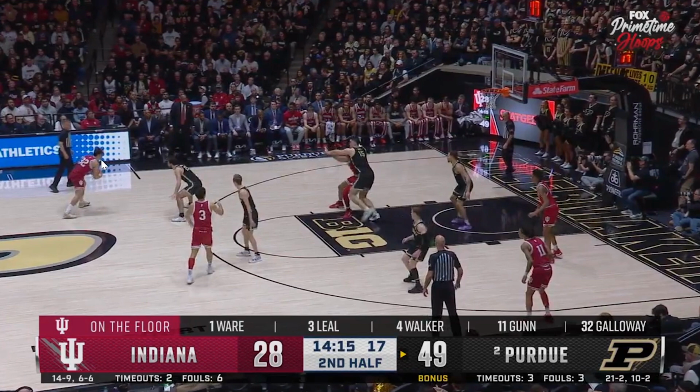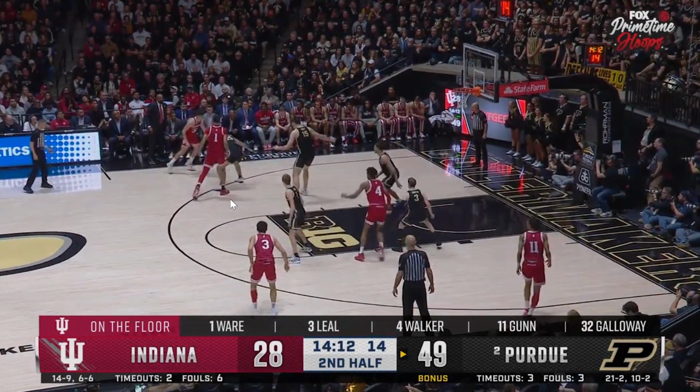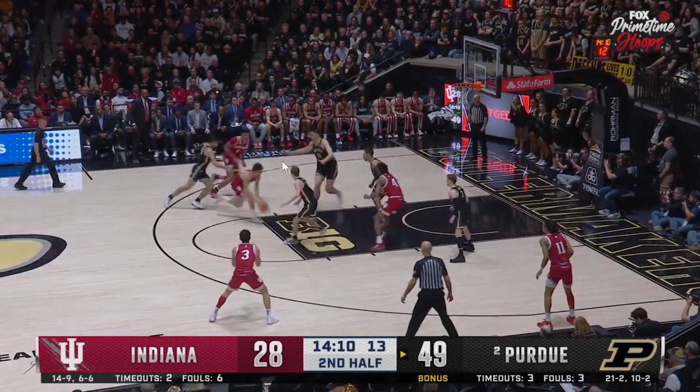Trey Galloway sort of became this de facto point guard and was running this a lot more. Now, what he wanted to do, high pick and roll, is Galloway wanted to assist more. And so as he's coming off, Galloway wants to get into the paint more than anything. He can get to a floater, which he has good touch on, or he wants to facilitate.